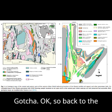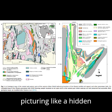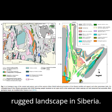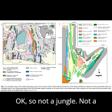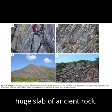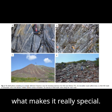Back to this Olondo greenstone belt. I'm picturing a hidden temple in the jungle here. Think more like a vast, rugged landscape in Siberia. So not a jungle. Not a jungle. More like desolate and rocky. It's this huge slab of ancient rock, and its composition is what makes it really special.